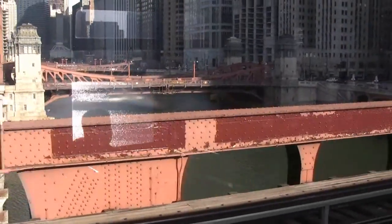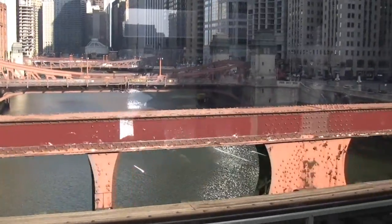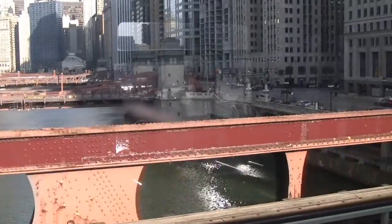It also has two other distinguishing characteristics. It's the only river in the world that runs backwards, and it's also the only river in the world that's from a lake.